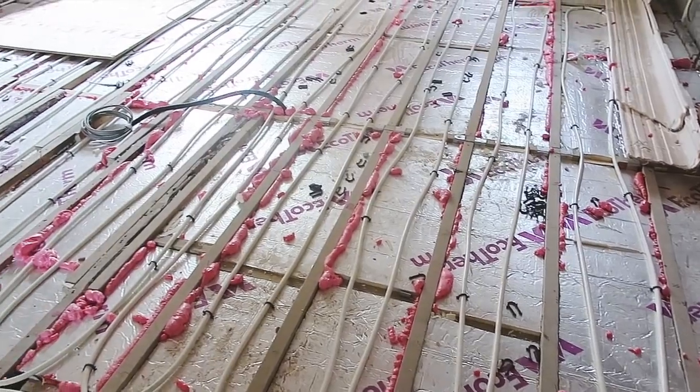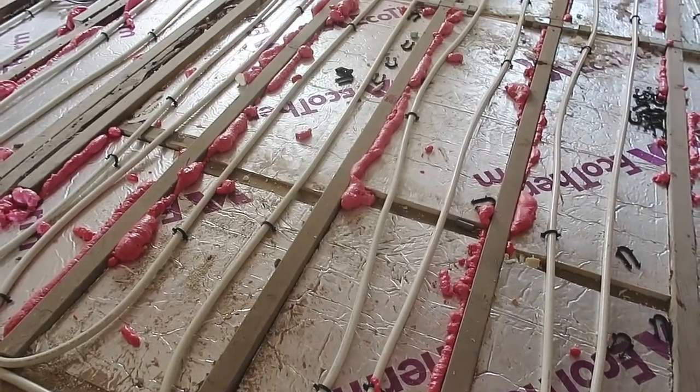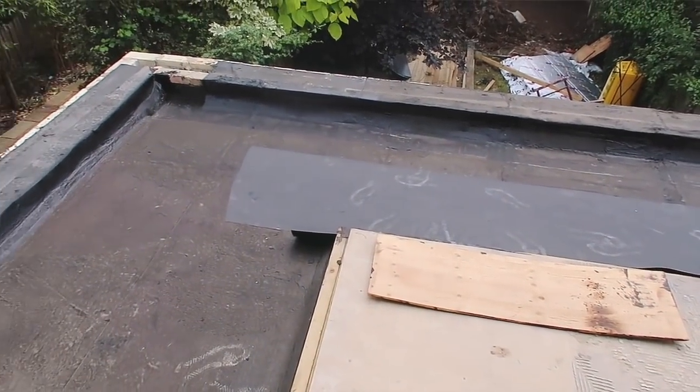There's one guy here today downstairs fitting some plywood on the floor so that we can walk, and all the underfloor heating pipes have been laid. They look really good, really tidy. And I think they've put on another couple of layers onto the roof of the extension because there was this black stuff in my office and the roof looks a bit different, so I'm pretty sure that's what's been done since last time I came.